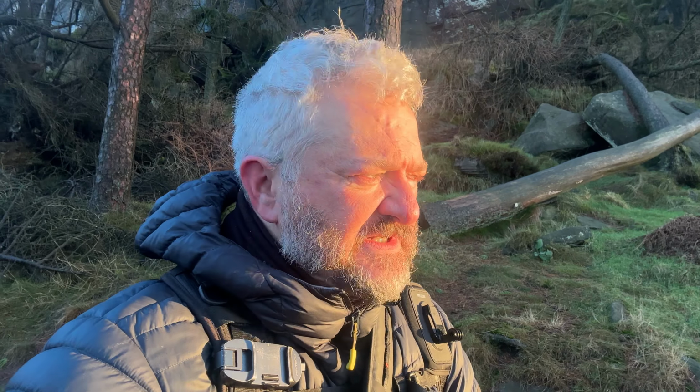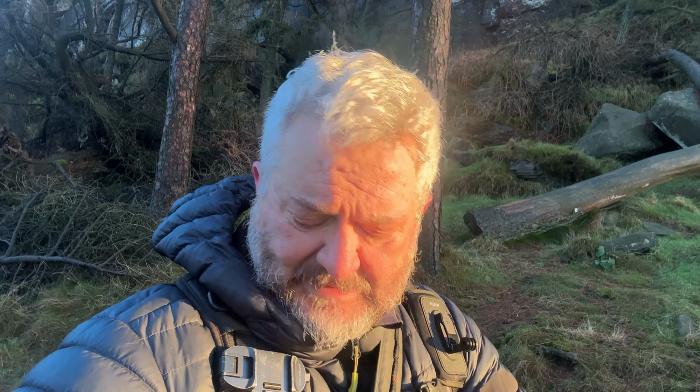So first up, this thing, PGYTECH quick release clip, really good. Now, it was a toss up between this and the Peak Design. To be perfectly honest, the Peak Design was out of stock, so I didn't buy it. I got this and I thought, whoa, hope it's good. It's been brilliant, absolutely brilliant. Not let me down, super tight.